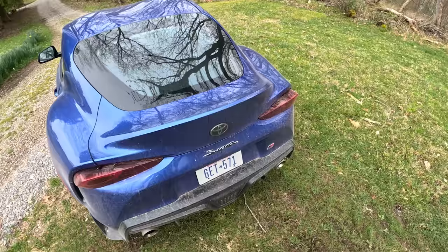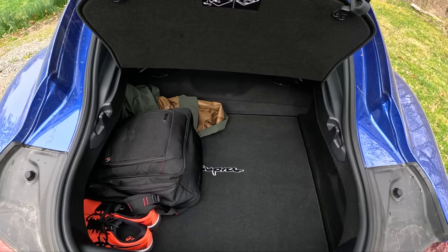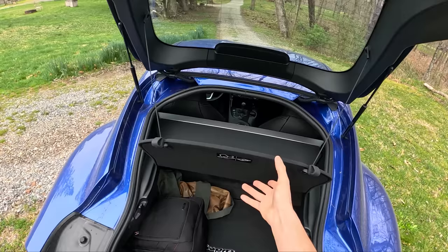No button to pop the rear trunk. You have to use the fob, which is a bit strange. You get used to it though. A decent amount of trunk space back here. We're able to fit plenty of groceries, bags, and you get these kind of Fast and Furious 2000 style speaker grills that look like rims. I had to throw that in there. Of course, it's great. This pops up even higher if you want some more vertical height to load stuff in.